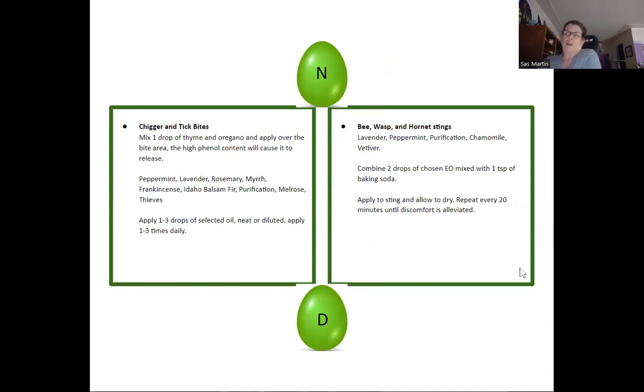So I remember, and I'm sure Pam and Molly, you can probably attest to this, whenever we'd get a bug bite or a sting, my grandmother would take baking soda and make a paste out of it and put it on. And we're like, Grandma, that hurts. It's like, ew, but you know what? It worked. And so maybe if Grandma had some essential oil in it, it wouldn't have been so bad.